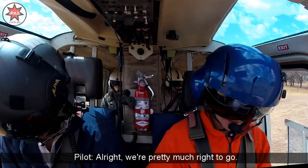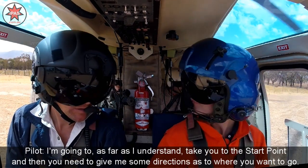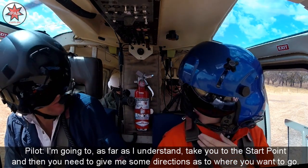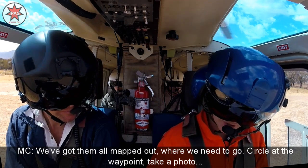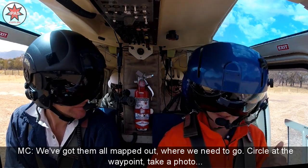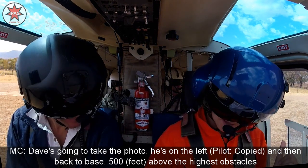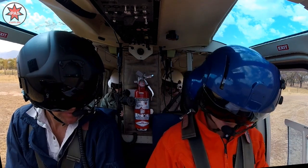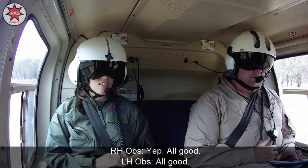Okay, we're pretty much right to go. As far as I understand, I'll take you to the start point and then you need to give me some directions as to where you want to go. We've got them all mapped out. Circle at the waypoints, take a photo. Dave's going to take the photos, he's on the left. Copy. And then back to base, 500 above the highest obstacle. Cool, no problem at all, understood. Is everyone ready to go? Yep, all good.